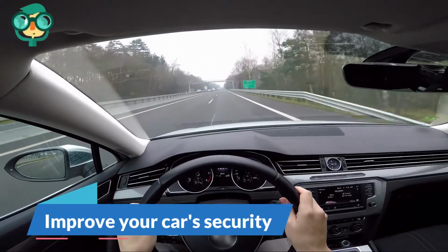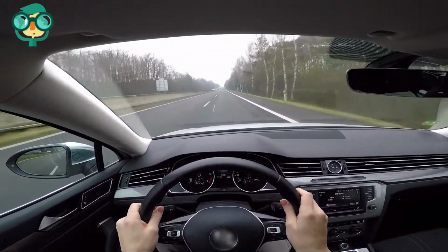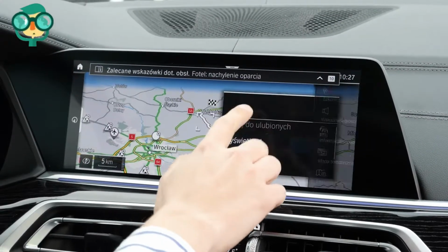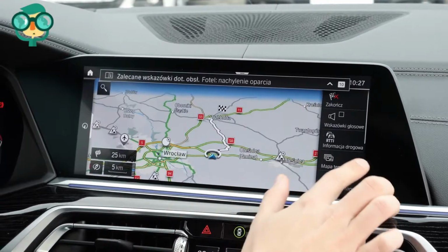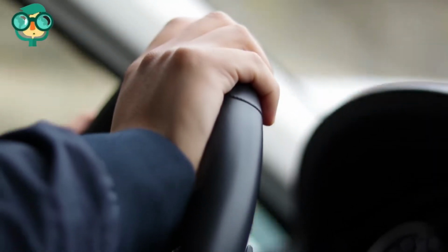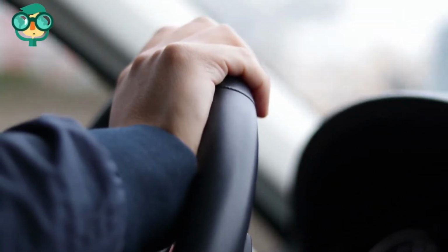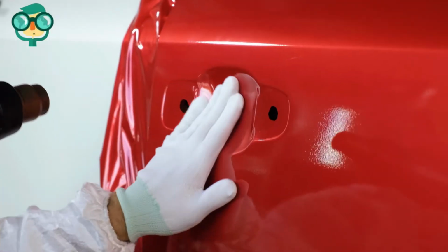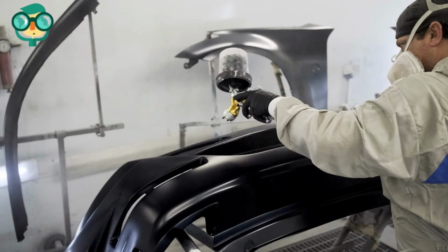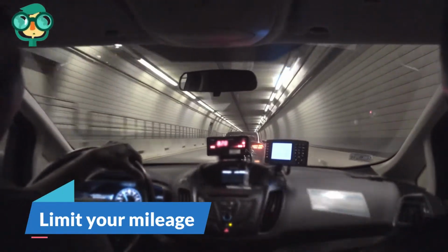Step 3. Improve your car's security. Installing security features like dash cams, parking sensors, and locking wheel devices could help make your insurance cheaper. This is because they make your car more secure and less likely to be targeted by criminals. Beware of performance and cosmetic car modifications, like changing your engine or changing your car color. Some insurers don't cover modifications at all, and the ones that do often charge more because modified cars are riskier to insure.